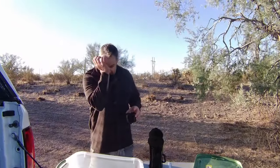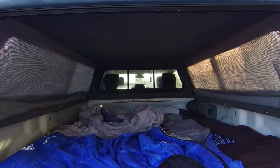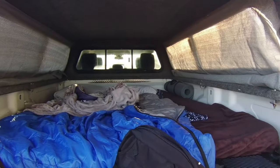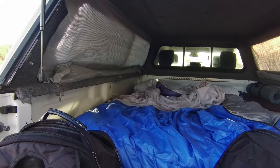Rise and shine, right? Holy crap. Yeah. We survived a night in the topper. Sort of, kind of. We survived. It was a little chilly. It was a little rough. I was sandwiched up against the side of the truck all night long.